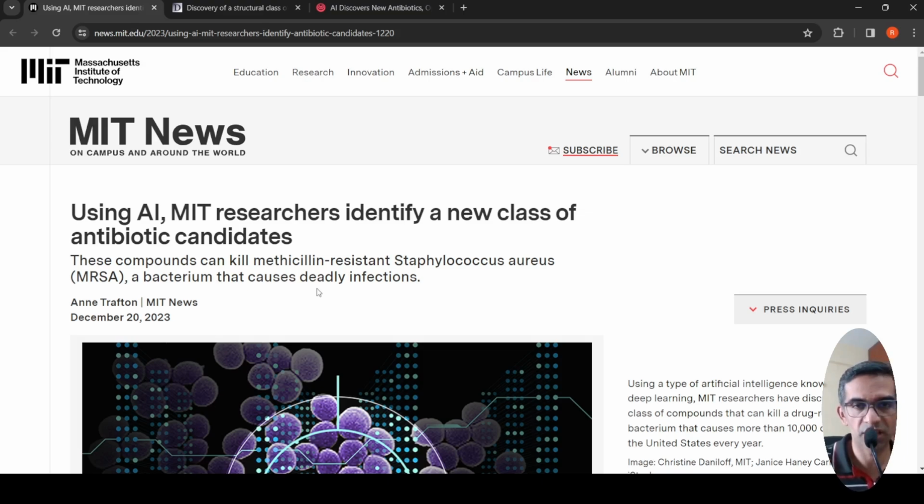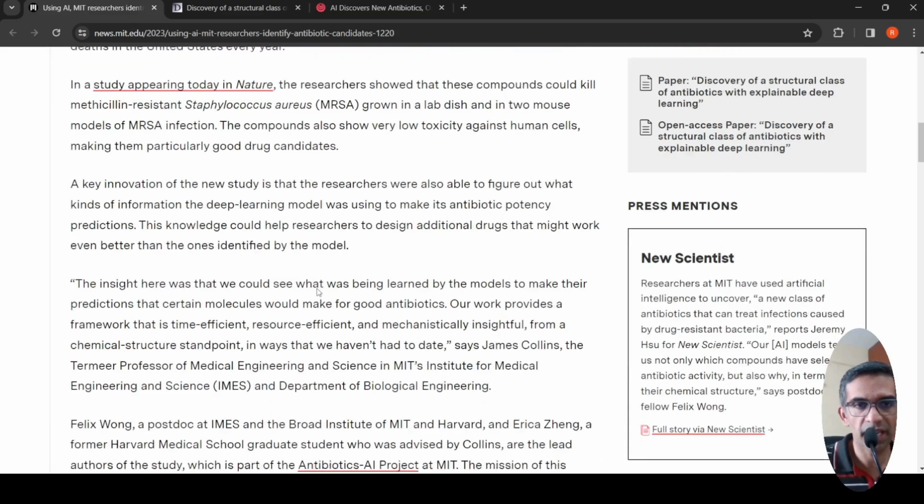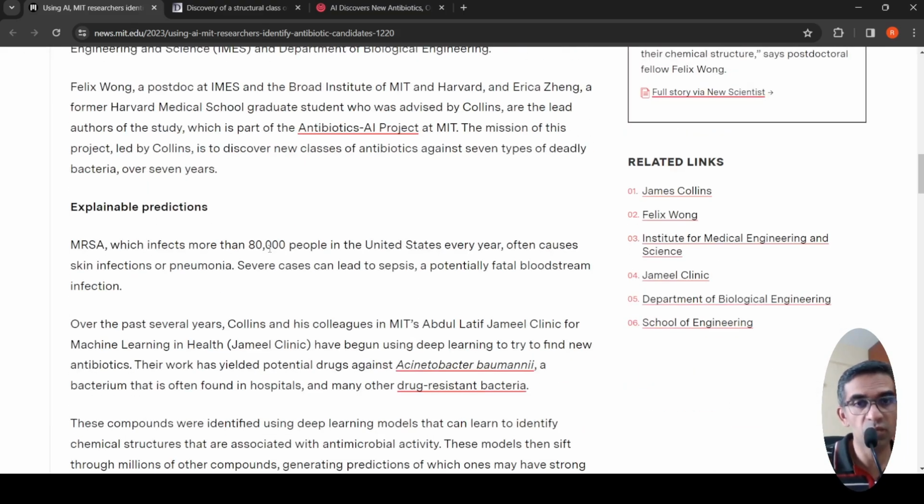deadly infections. So, MRSA infects more than 80,000 people in the United States every year, often causes skin infections or pneumonia. Severe cases can lead to sepsis, which is a potentially fatal bloodstream infection. So these researchers have come up with a method using deep learning to find new antibiotics.